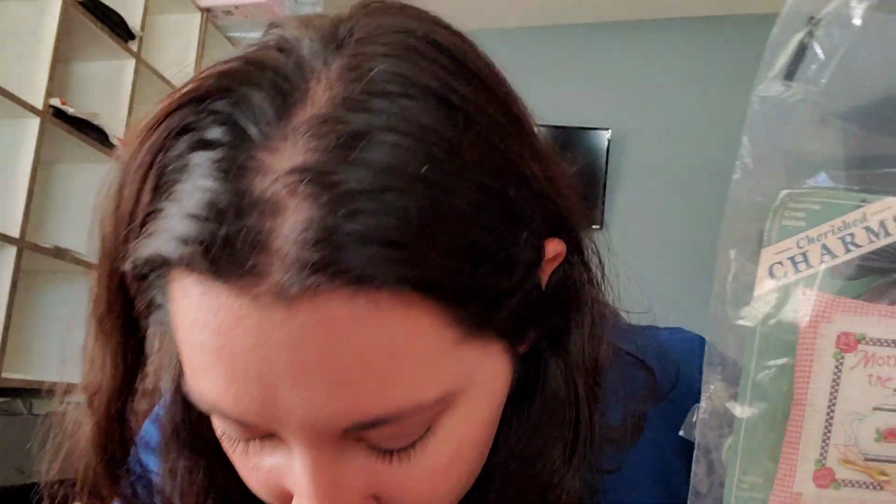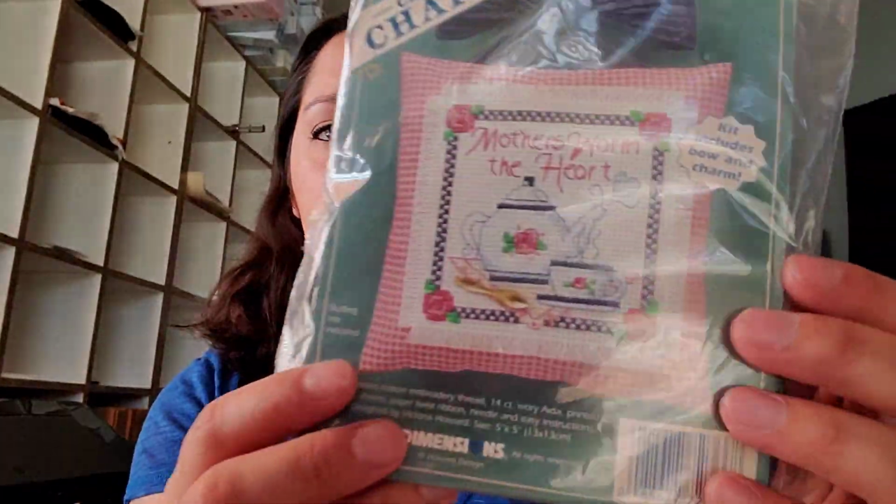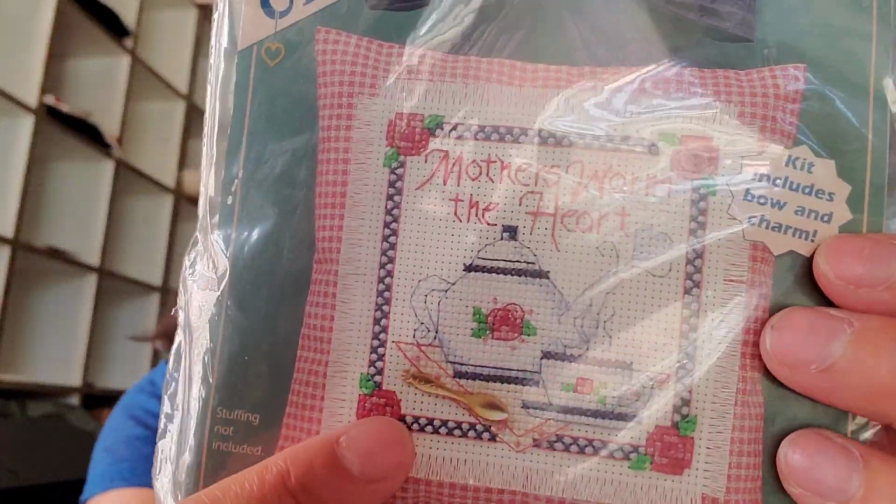So the stuff I'm not keeping, this is all going to Michelle for auctions as well, for her to do whatever she wants to do with it. So this is the first thing. I think it's a Dimensions. Yeah, it's a Dimensions little mini kit.